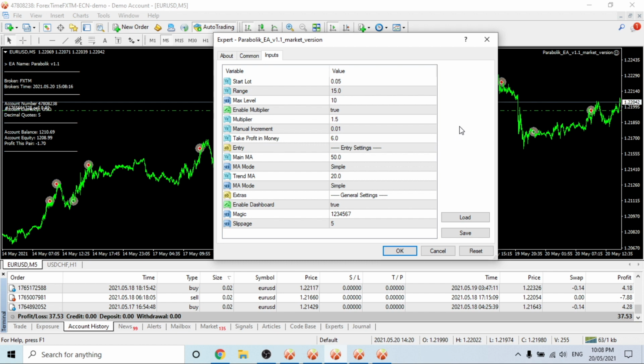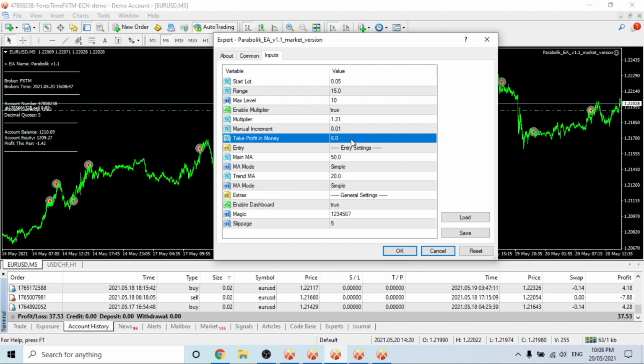So we're going to give it a bit more of a crack. We're doing 0.05 start lot and a $6 take profit. So see what happens there. And the multi is 1.5. So I'm actually thinking I might reduce that because I've upped the start lot, maybe to 1.21. Let's have a look. Let's do that. 1.21. Because I increased the start lot, essentially you want to get out of the trade within the first couple.